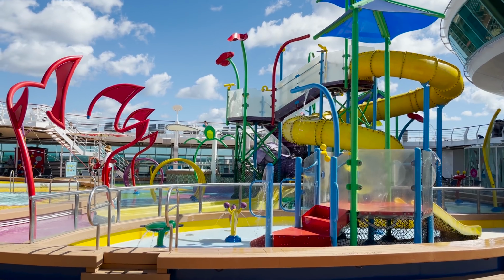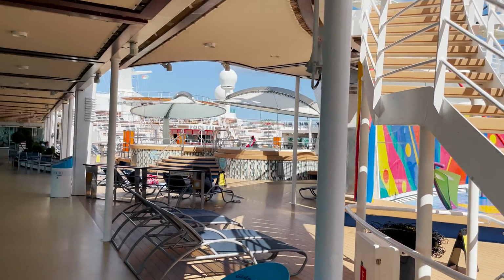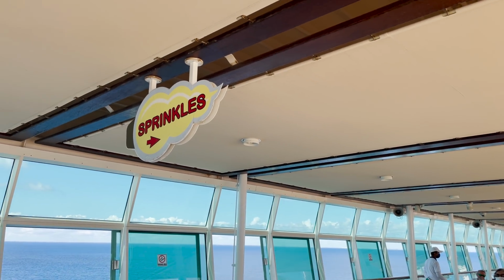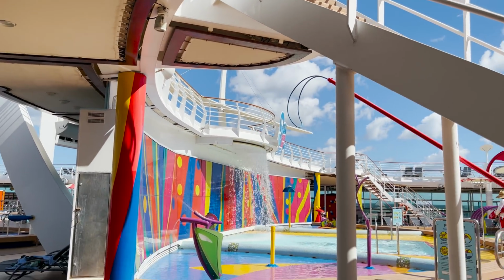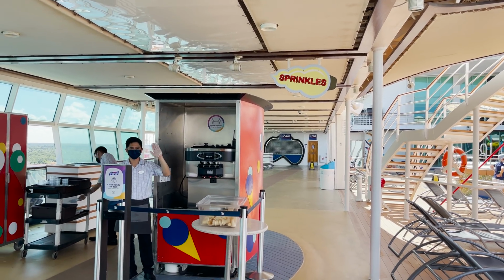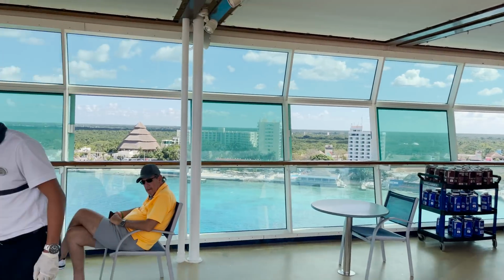So still here on the port side, and as we proceed into the main pool area, I wanted to point out on the port side is the smoking section. So if you're wanting to look for a place to smoke, this is where you want to come. But you'll see this sign says Sprinkles over to the right. So if we go over to the starboard side, we can find Sprinkles, which is the soft serve ice cream location. Let's take a look at that. And there's our sign designating Sprinkles. You can see they got the soft serve right there. So just head up, tell them what you want, and they will get that for you.